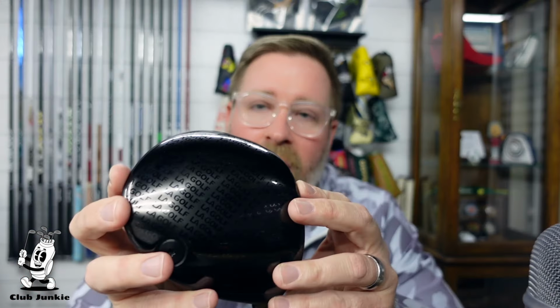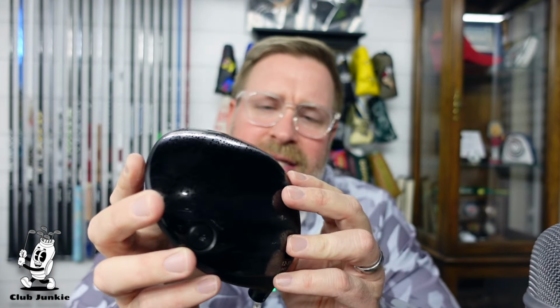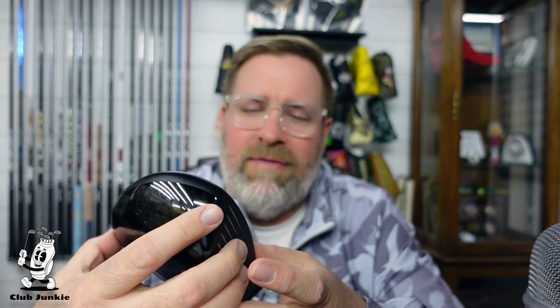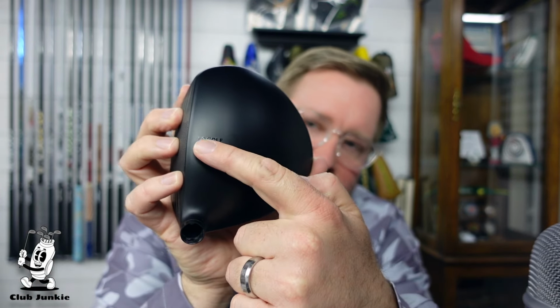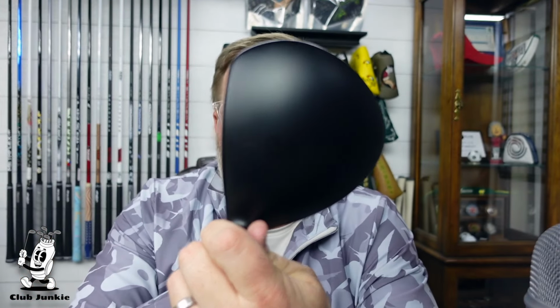But overall, I think the look of this driver is good. I know people have been knocking the sole, saying it looks cheap, whatever. I give LA Golf props. It's something different, and honestly, the sole of the club, I don't care. I don't see it. I see it for the 2 seconds when I take the head cover off and then I set it down, and all I see is the top. And the top is completely matte black, and the alignment line is just a little gloss black LA Golf text. So extremely simple, very understated, not going to be distracting in any way.